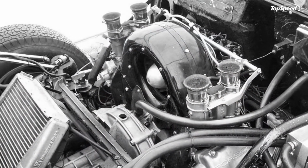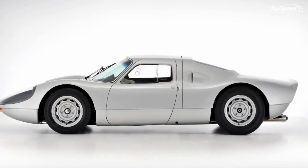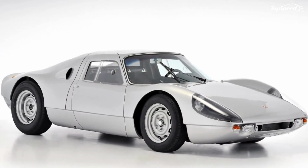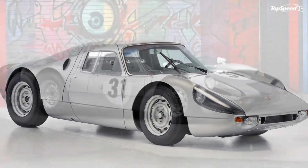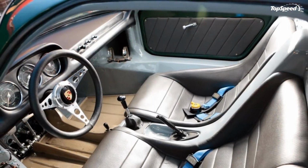It was incredibly popular in its first years, with numerous privateers choosing it over more powerful cars due to its incredible lightness and affordable price. The fact that this racer entered no fewer than 1,300 events speaks volumes about the unprecedented impact it had on the motorsport scene in the mid-1960s.